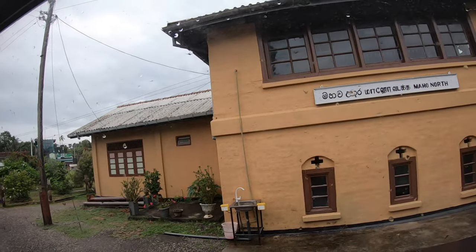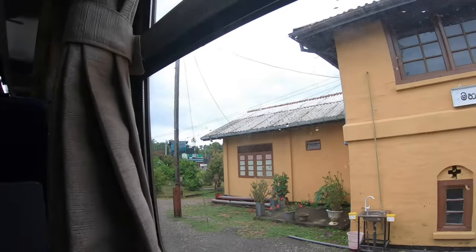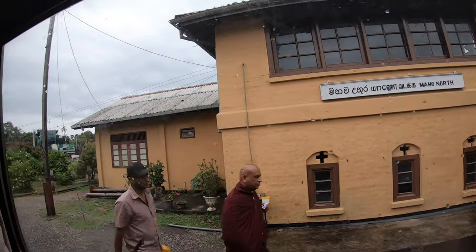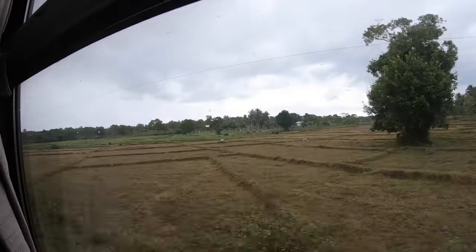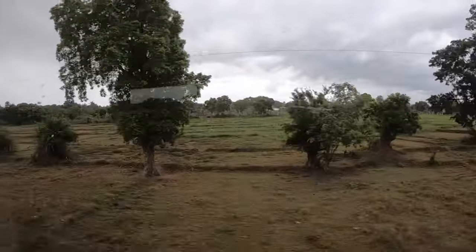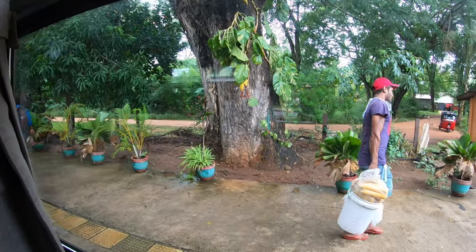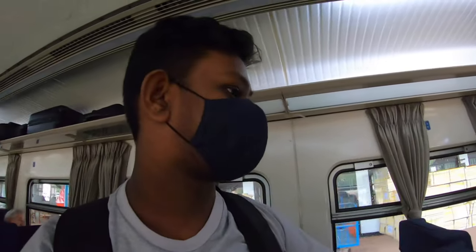Don't you think we should modernize these railway stations also, like these trains? These are very old buildings.